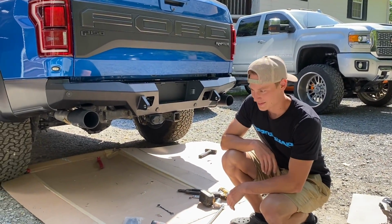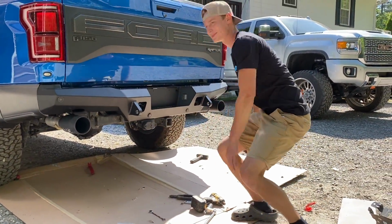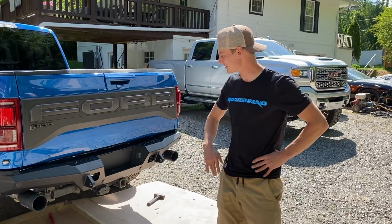We need to buy some shackles, just some regular ones. And also there's 2 pod lights that go back there that we just now ordered as well, and we'll have all that in, dude. That's going to look so much cleaner.